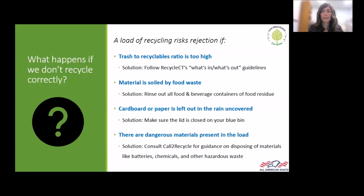Okay, so you've put the right stuff in the recycle bin, it's been hauled away. Now let's check out what the sorting facility looks like.